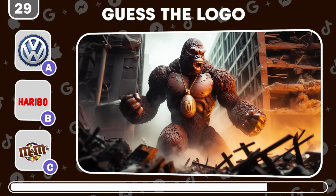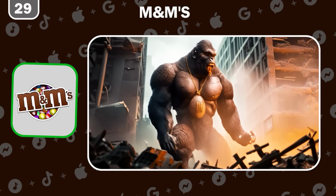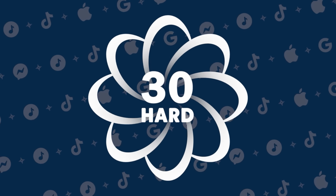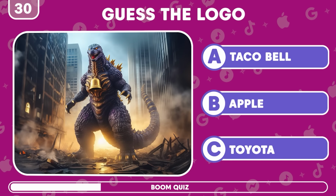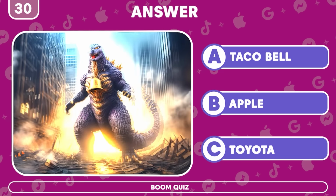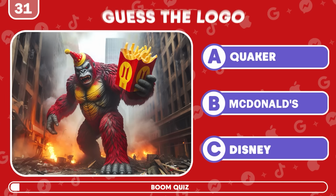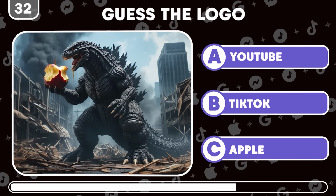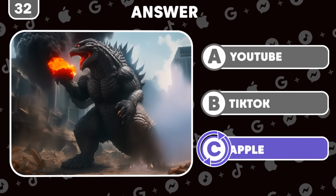Anyone with a good memory will be able to guess this logo. MM's, so accurate. What about this? Taco Bell, you are awesome. Which brand do you imagine? McDonald's. Haha. Look, guess which logo this is? Apple. This question is not too difficult, right?